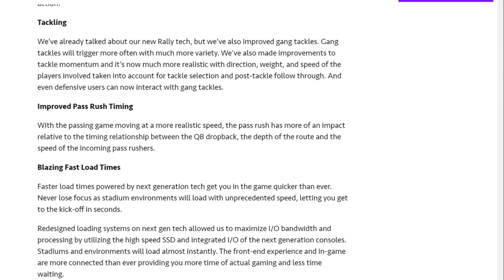Improved pass rush timing. With the passing game moving at a more realistic speed, the pass rush has much more of an impact relative to the timing relationship between the QB drop back, the depth of the route, and the speed of the incoming pass rushers. I definitely felt that. You could trust me. I got some next gen moments of getting sacked.